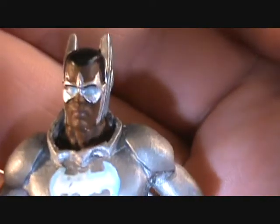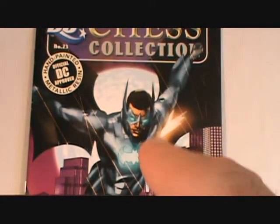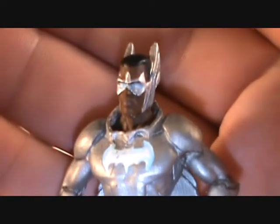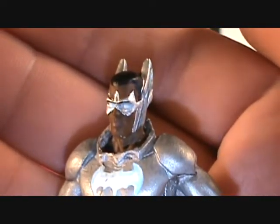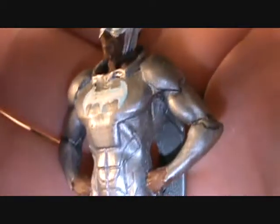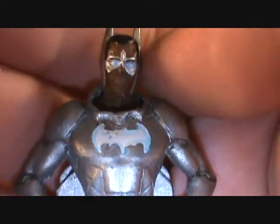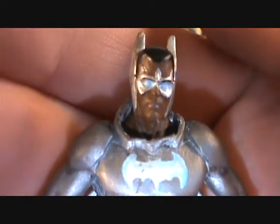The blue in the eyes is supposed to be there. Supposed to be the iridescent, kind of like back there, and even the symbol, but it's not pulled off as well as I think it should have been. With having some of these metallic paints and things, they maybe could have done a metallic blue to make it stand out a little bit more rather than the sky blue.